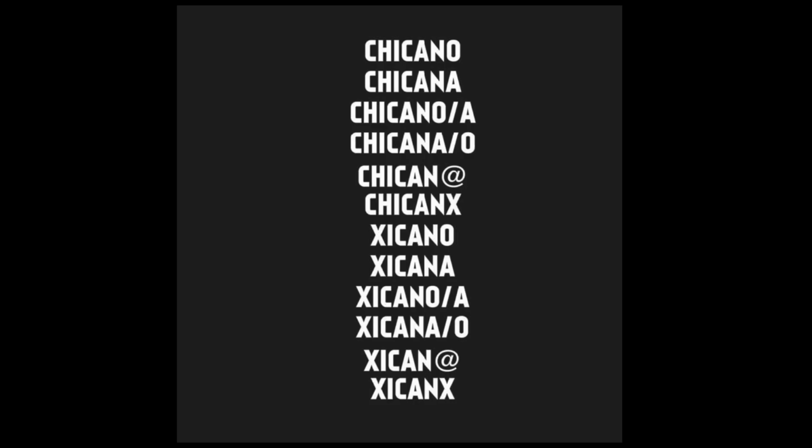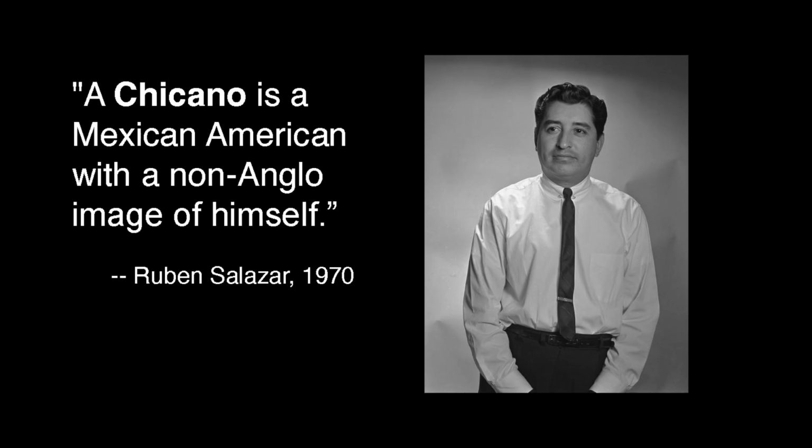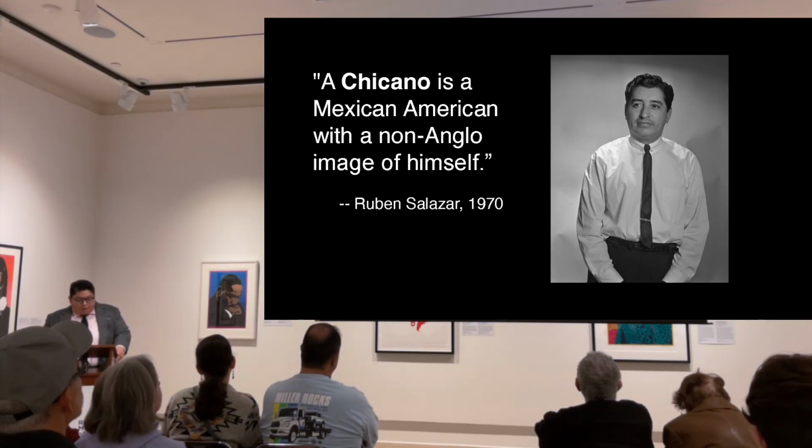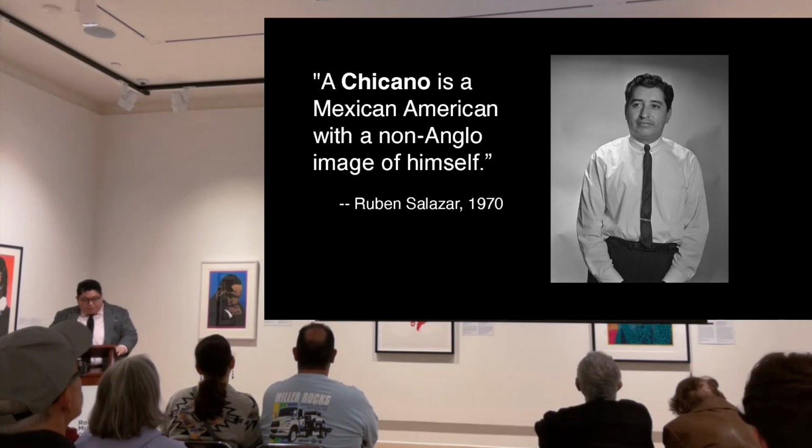I was often asked to explain this term, and I would demonstrate the many variations of the concept using this graphic. Typically, scholars cite Ruben Salazar, the esteemed journalist who was killed by an LA County Sheriff's tear gas projectile during the National Chicano Moratorium in 1970. A foundational definition by this slain journalist is, quote, a Chicano is a Mexican American with a non-Anglo image of himself, unquote. The museum's public relations department always wanted exactitudes and presumed no one would know what Chicano meant, therefore assuming an inherent cultural and conscious distance from any of the featured content.